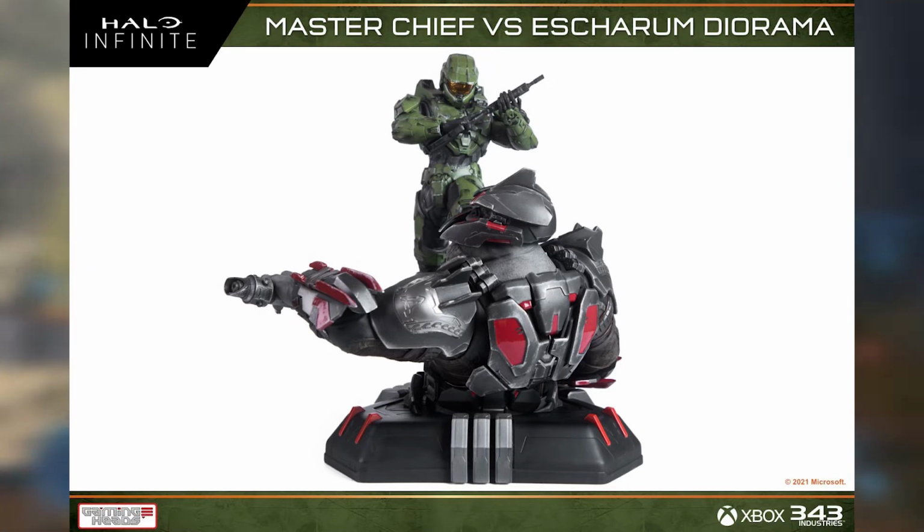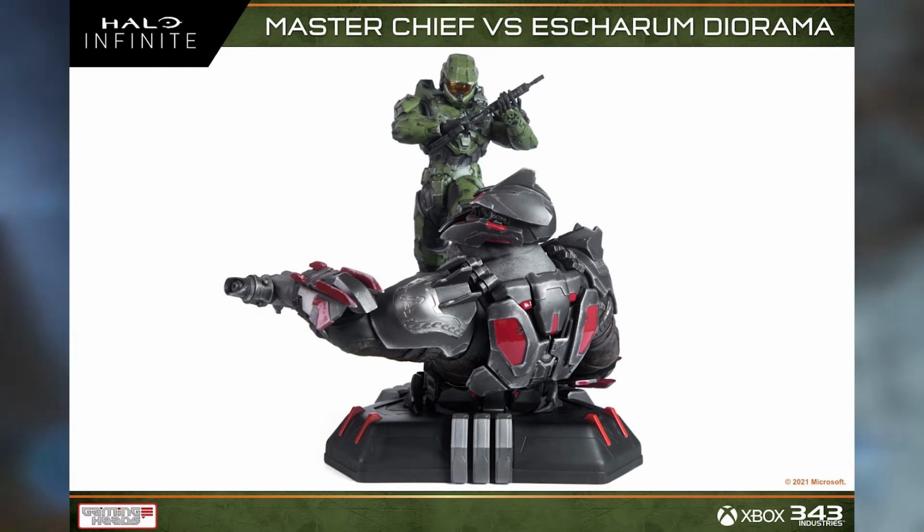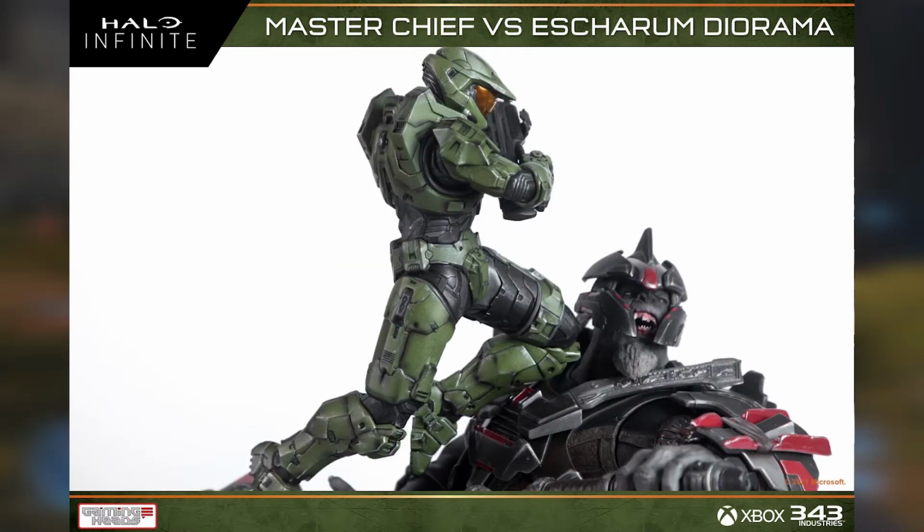It looks super detailed, obviously looks like a super premium, super nice statue, and it's going to be 12 inches tall. And there are going to be a few different versions of this. The first is the Standard Edition, which is pictured right here. This edition comes with the Assault Rifle for Chief and an undamaged helmet for Escharum.